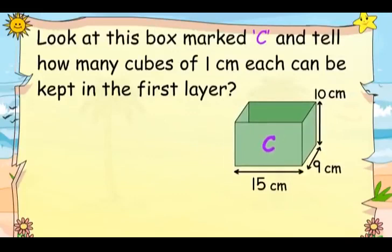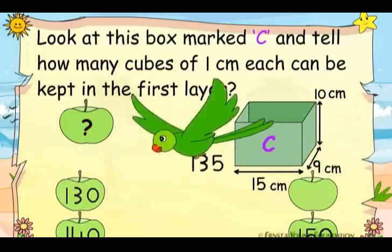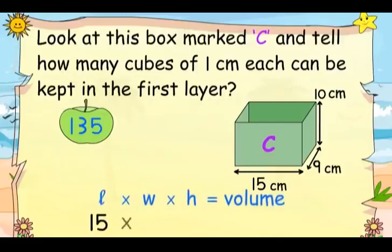Look at the box marked C and tell how many cubes measuring 1 centimeter each can be kept in the first layer. 130, 135, 140 or 150? 135.